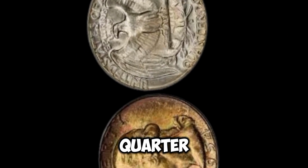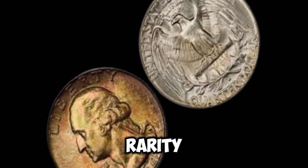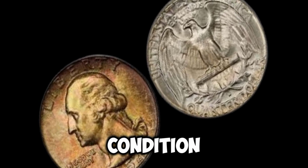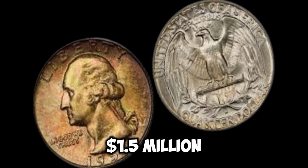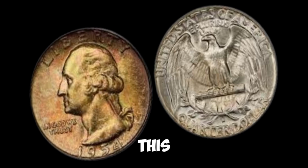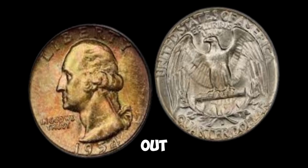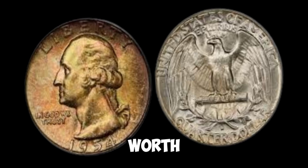In conclusion, the 1954 Washington quarter coin is a true gem in the world of numismatics. Its rarity, unique error, and outstanding condition all contribute to its extraordinary value of $1.5 million. Whether you're a seasoned collector or just starting out, this coin is definitely one to keep an eye out for. Who knows, you might just be the lucky owner of a coin worth a small fortune.